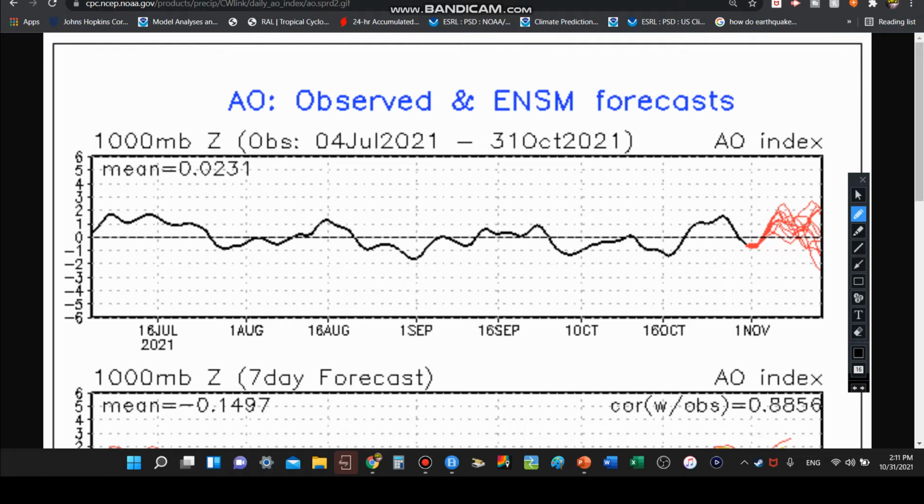But remember that there is a lag time, right? It's not going to be like as soon as the Arctic oscillation drops, then we're going to see cold air immediately. That's not necessarily the case. And the same thing for when it goes up. We won't see warm air in the east immediately. It's going to take time. So by the middle of November, maybe things will moderate, as the Arctic oscillation goes back up. And of course, it's the opposite for you guys in the west.